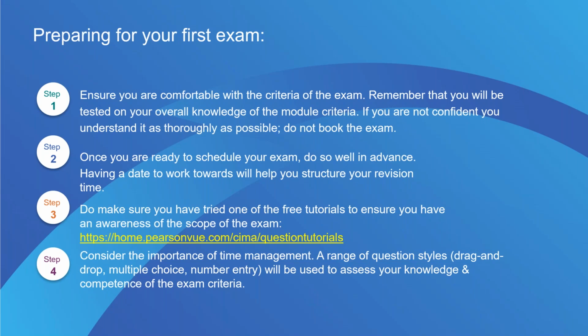All of our exams are computer-based, meaning that you have to go into proper exam centres to actually sit the exams. You won't, for example, be able to do them from the comfort of home. So, as I say, in order to assess the knowledge and competence of the exam criteria, different methods are used: number entry, multiple choice, drag and drop. So do make sure that you work on that basis, and do make sure that you try your best to have a sense of understanding of what's going to come.